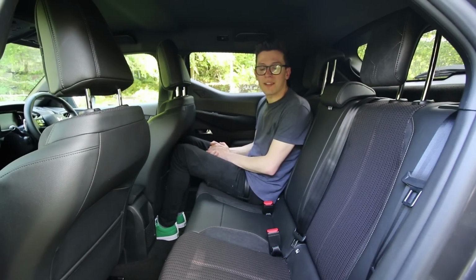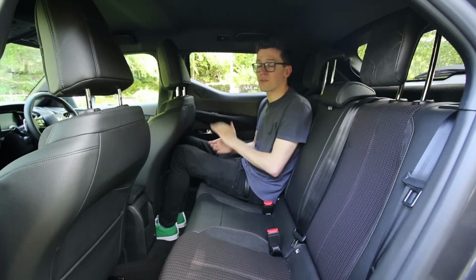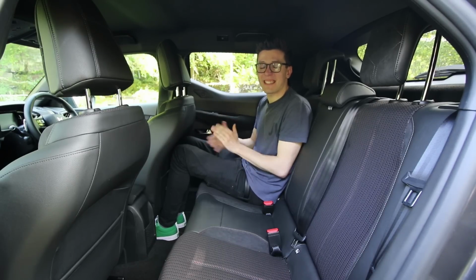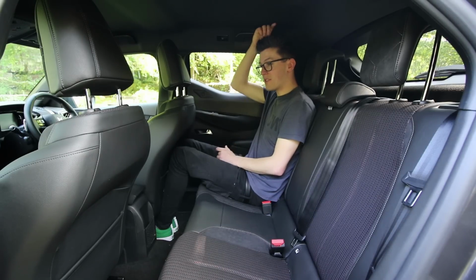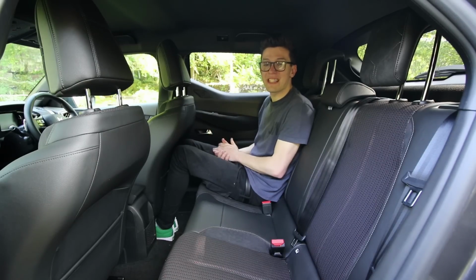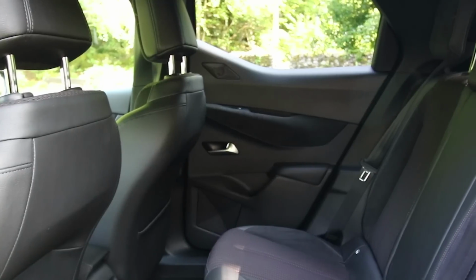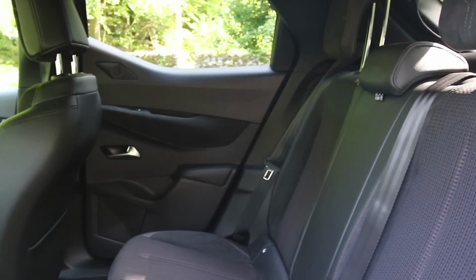Stepping into the back is nice and easy thanks to the raised ride height. These rear doors don't open quite as wide as the front doors, it might make it slightly trickier to load a child seat. When it comes to headroom, I've got decent headroom and decent legroom. This seat's set up for Ben and he's 6'3". 2 adults would be comfortable back here, 3 children and 3 adults on shorter journeys.